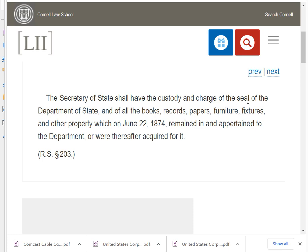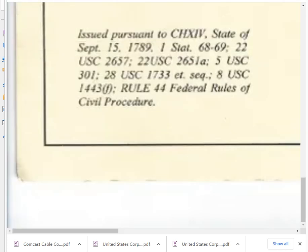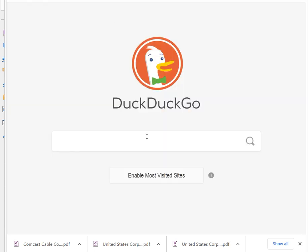Secretary shall have the custody and charge of the seal of the Department of State and of all books, records, papers, furniture, fixtures, and other property which on June 22nd, 1874 remained in and pertained to the department or were hereafter acquired for it. Check this date out. Alright, so what's the next law? 22 USC 2651. Alright, let's see.